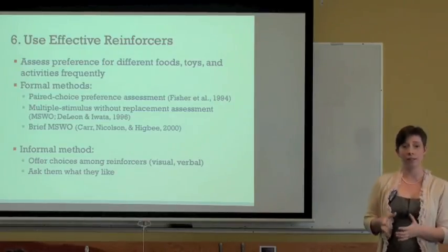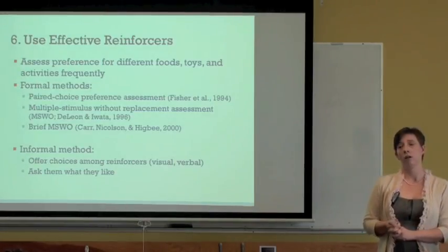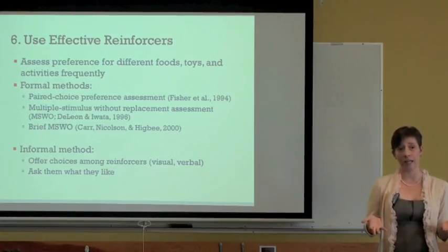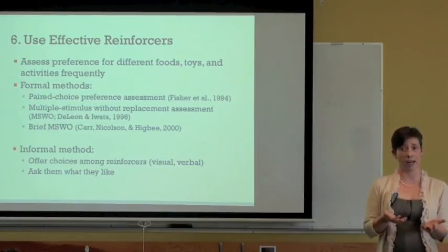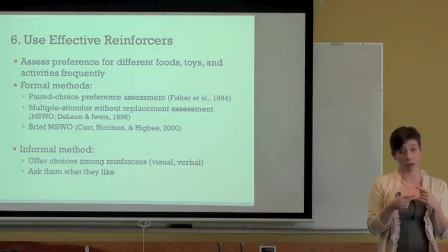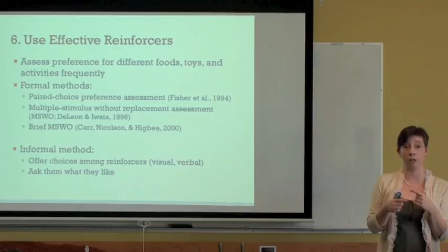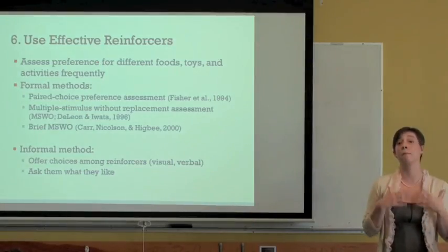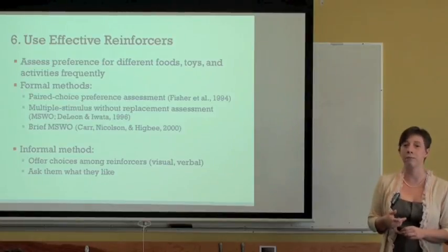If you don't assess preference often, here's what might happen. You do a comprehensive preference assessment with 16 items. You find four things that they really like. You're working, and they've had those four items over and over and over again. They're doing 40 hours of intervention. We don't like the same four items for that long. I can't imagine that a child would like the same four items.